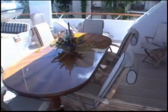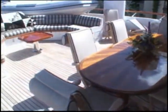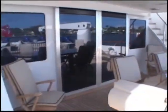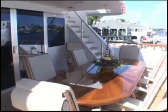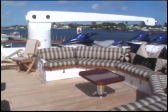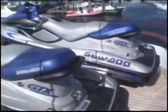Moving aft, there is alfresco dining for 10, with a retractable awning, large U-shaped seating, electric grill, and 8 lounge chairs. This area is perfect for entertainment and relaxation. Further aft, the water toys are stored well.